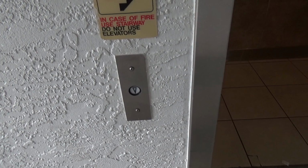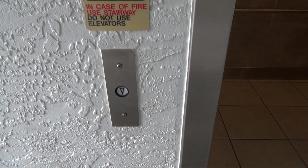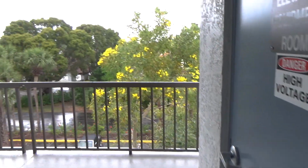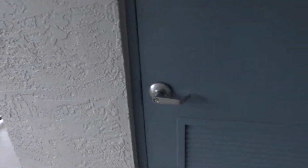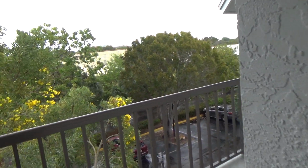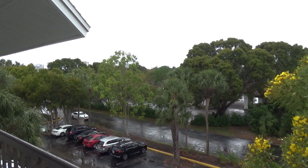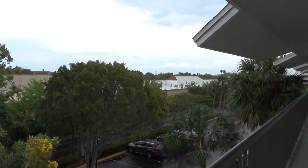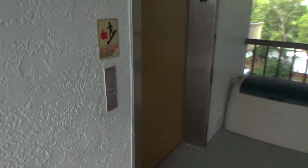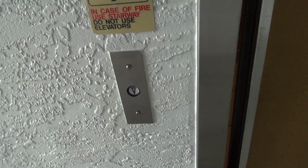And look at this call station. Look at that, that's an interesting call station. Anyway, oh, and also the machine room is on the top, too. You don't typically see that with most hydraulic elevators. Here's a view up top. Looks like these people need to go down, so call it back down.